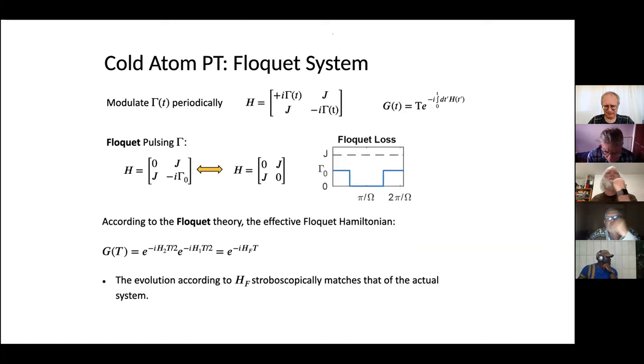So what was done then in the experiment is to pulse, as I said, the gain and loss, which is exactly what I was talking about on the previous slides. Basically, we're just going between the Hamiltonian that I show on the left and the Hamiltonian that I show on the right. So in one case, it's a kind of lossy PT-symmetric Hamiltonian, and the other case is a completely Hermitian Hamiltonian.